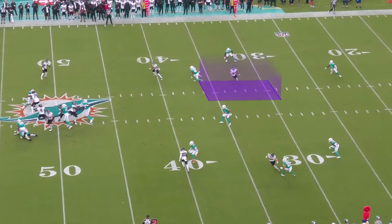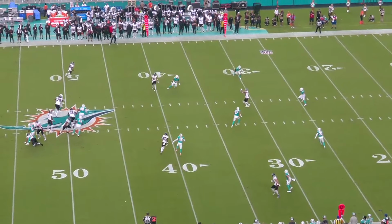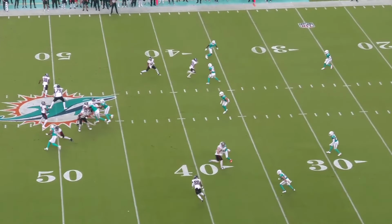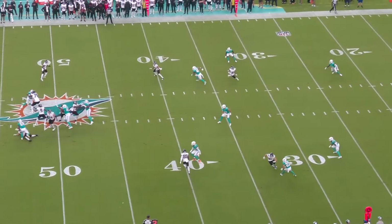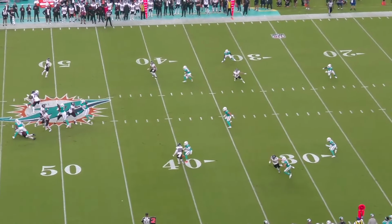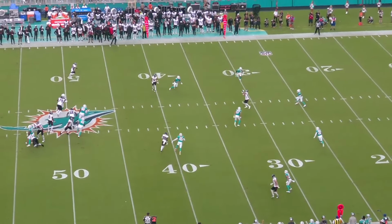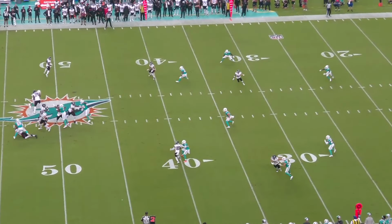Oh, his dig is coming open right in this window. And he throws it flat-footed and throws a dime. Throws a dime flat-footed to this dig, just after missing a wide open out route. This is all arm. Like, he don't step into this. Throws a missile.